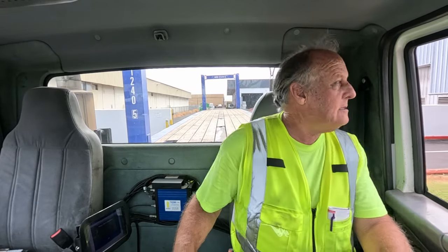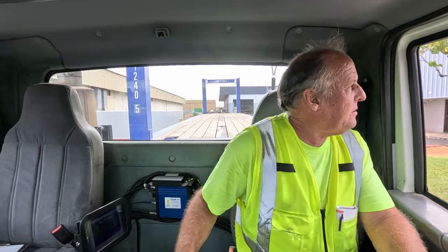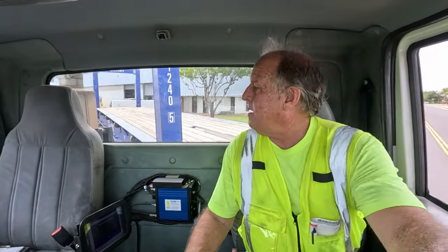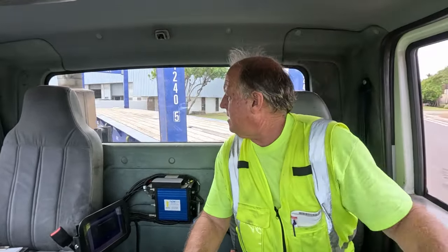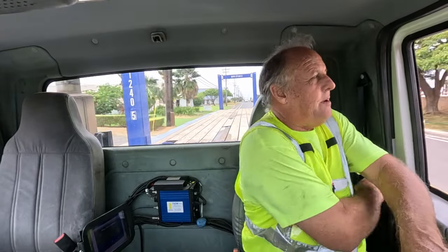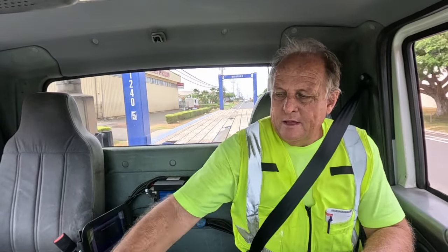Dropped off our load of lumber here at the lumber distributor out here in the Campbell Industrial Area. Dispatch says we're going to hold on to the flat rack to bring it back to our terminal. I think it's getting delivered to a dive operation inside Pearl Harbor. Could be wrong.